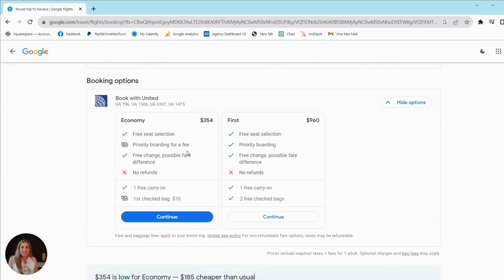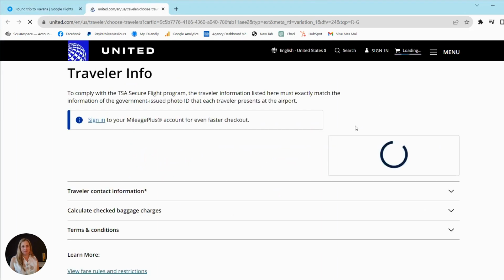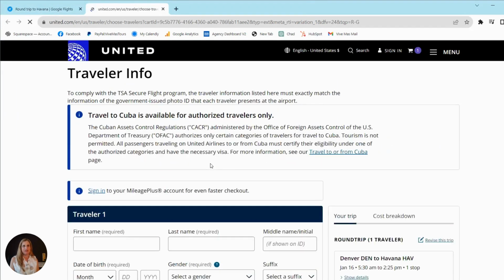And now I have to decide, am I going to book economy at 354 or do I feel expensive and want to book first class at 960? And then I'm going to hit the continue button. And I love this because it takes me straight to united.com and pulls up that exact flight for me. So I can put in my information, start booking it.